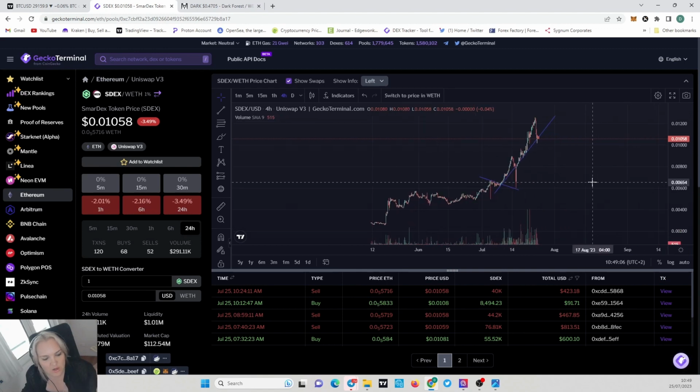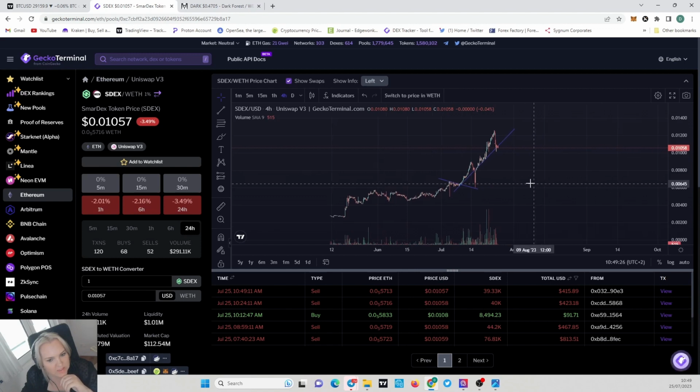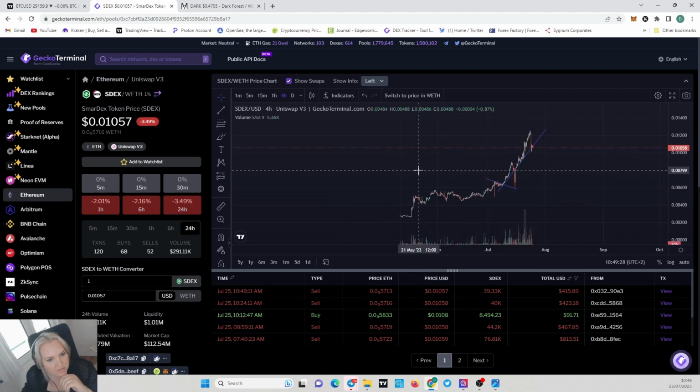Just make sure any higher risk project... Not SDAX, I don't consider it really higher risk. It's really a solid project, a solid team. But higher risk for me means a little bit smaller market cap, a little bit not on any major exchanges and so on. Always going to be a little bit more risky than some of the other stuff that's been established for quite a while.